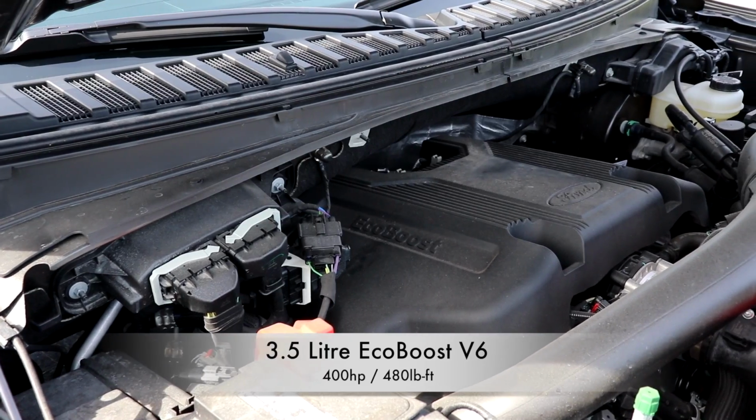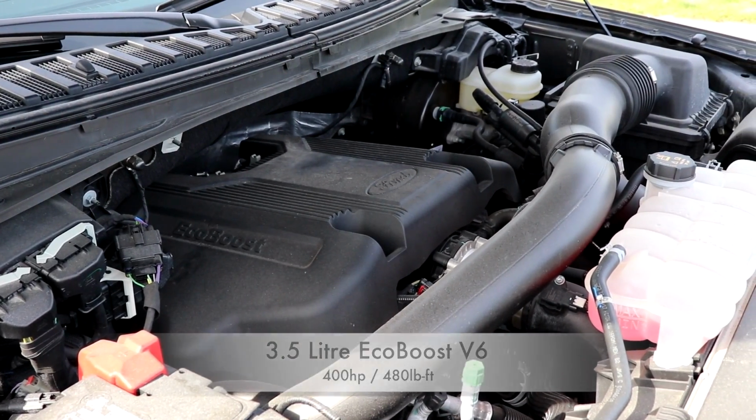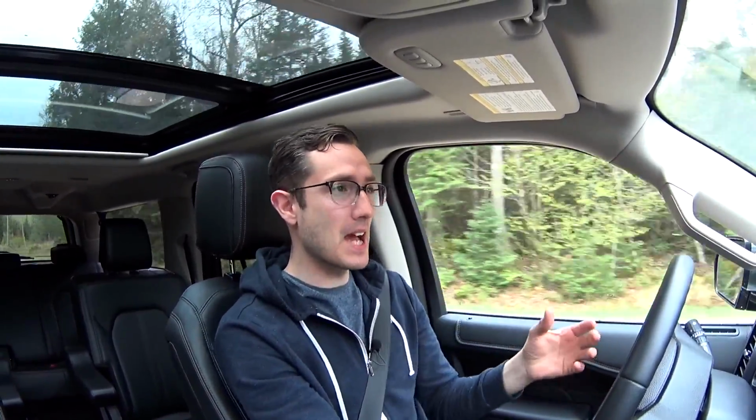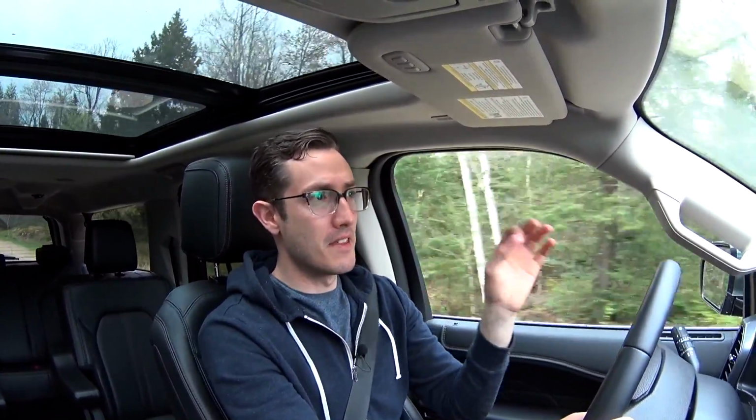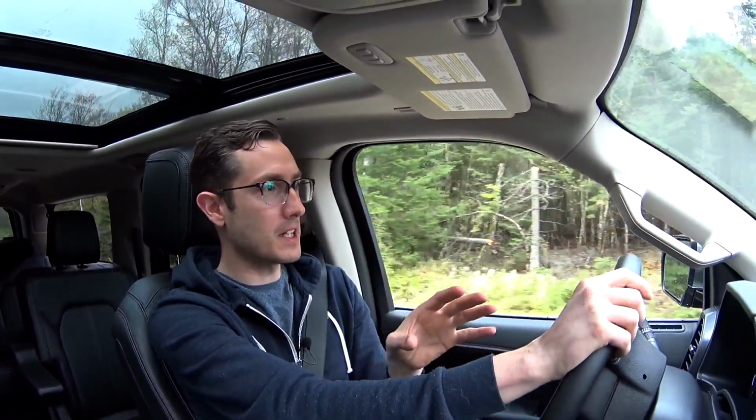This Expedition is powered by a robust 3.5 liter V6 engine. That's an EcoBoost model that you're going to find in other Ford vehicles like the F-150 and even, if you can believe it or not, some shared components with the GT supercar. Now, in this application, tuned very differently, that much is obvious. 375 horsepower, 470 foot-pounds of torque in the base Expedition.